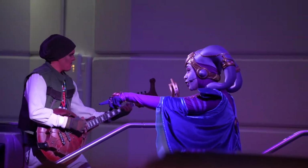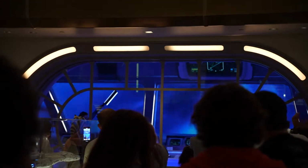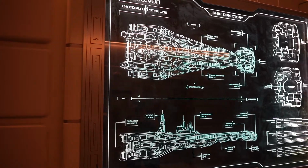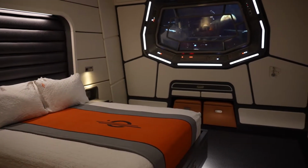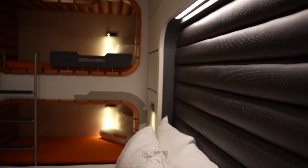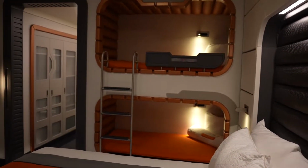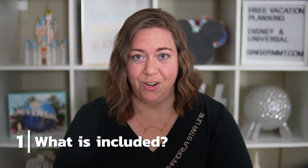It's a fully immersive 3-day, 2-night experience, during which guests set sail on a galactic cruise on board the Chandrala Starline ship, the Halcyon. Just like with any cruise, your voyage fare aboard the Halcyon includes much more than just your accommodations, which is the perfect segue into the first of my 5 frequently asked questions. Question 1. What is included in your stay on board the Starcruiser?